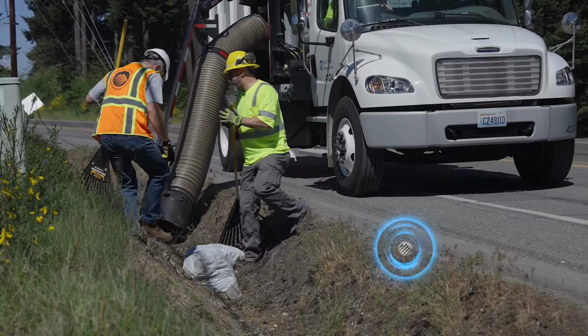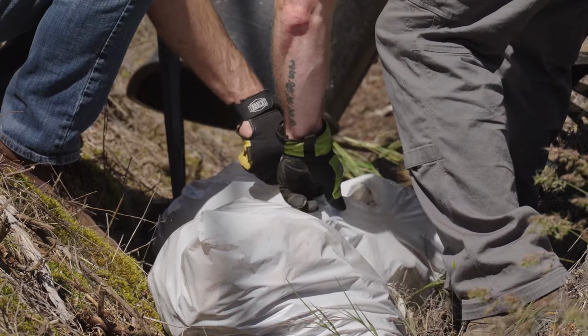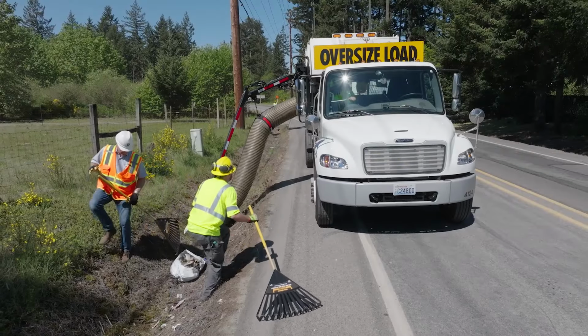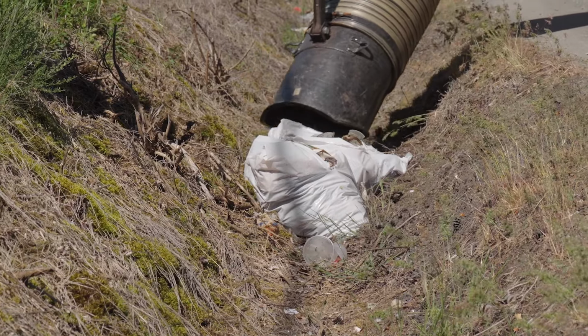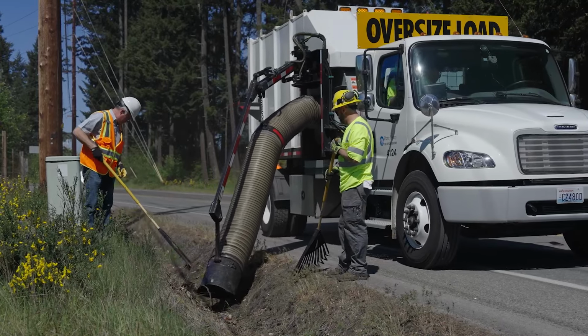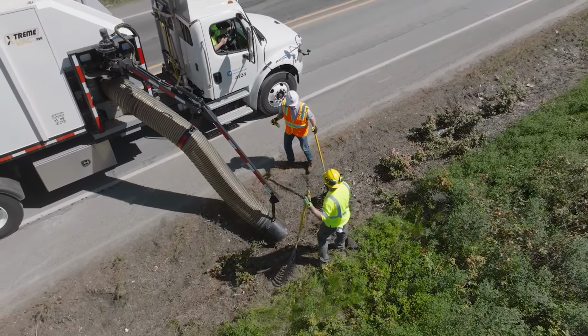Normally when we come upon a bag, we'll cut them open. You want to make sure there's nothing hazardous in there. You don't want to suck up engine oil or anything that could damage the macerator or the tube. Up the boom and allow you to throw it in there.